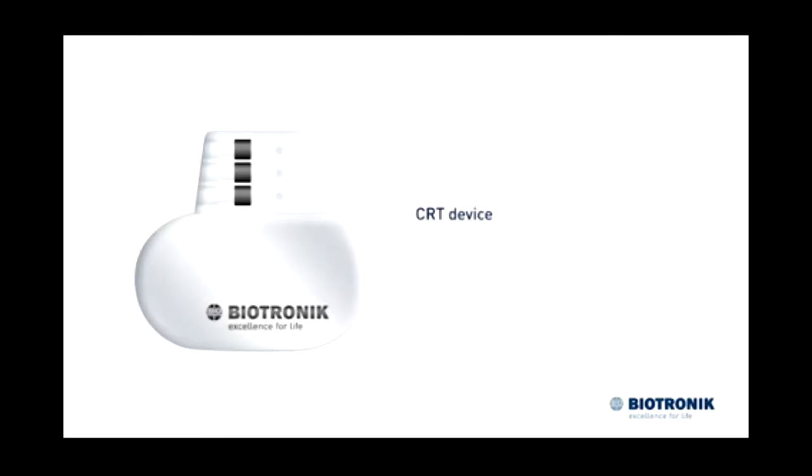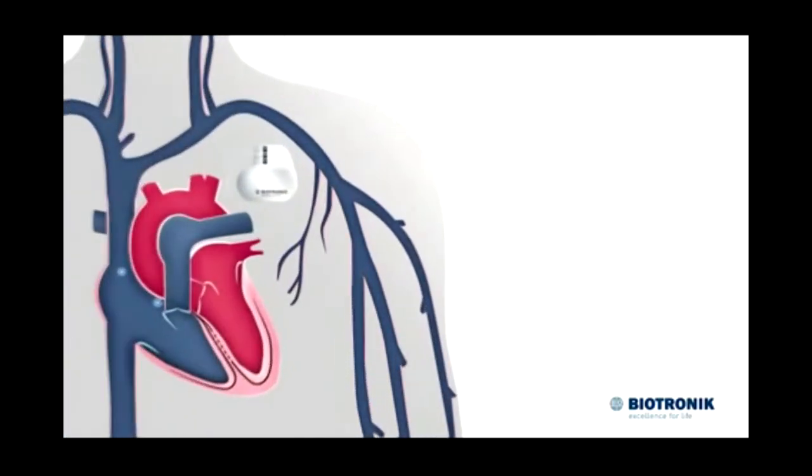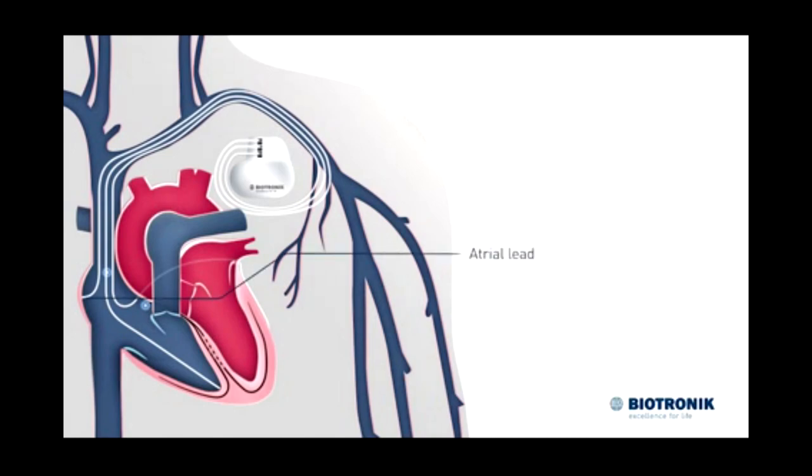A device for cardiac resynchronization, or CRT, can restore the even balance between the two ventricles. The device is implanted through a small incision below the collarbone and connected to the heart with three leads. The atrial lead allows the CRT device to monitor the atrial rate. The CRT device responds with electric pulses that are conducted into the ventricles simultaneously by the ventricular leads.